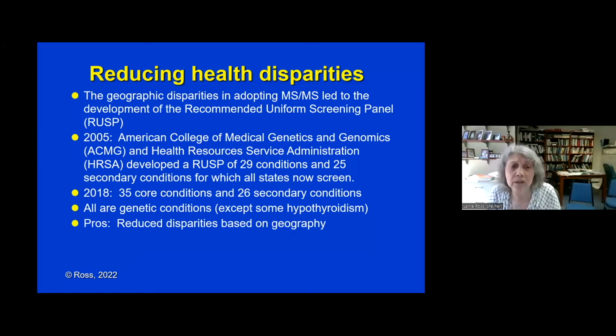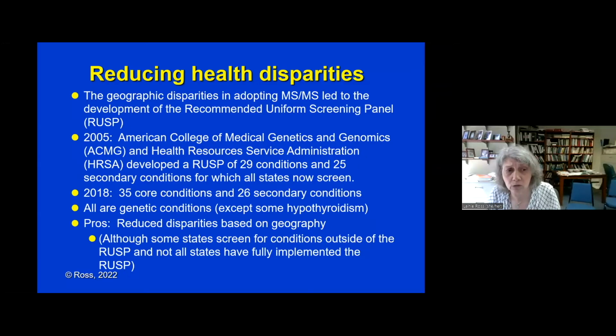All of these are genetic conditions, most of these being diagnosed by metabolic, not using genetics. And the big pro is it reduced disparities based on geography by having a uniform panel, although some states still test for conditions outside of the RUSP, and not all states have fully implemented the complete RUSP.